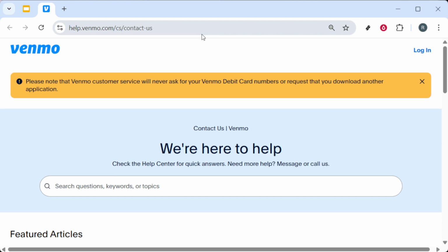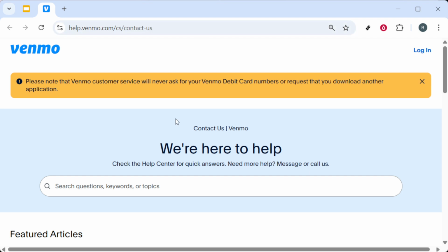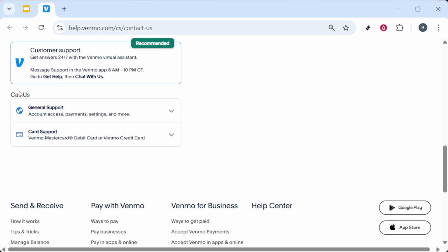If it's still not verified after that, it's time to reach out for support. Open your web browser and search for Venmo support. From the search results, go to the Venmo Help Center and open the Contact Us page. On that page, look for the section labeled Connect with Support. This is where you'll see your options to get in touch. You can message them. Messaging is usually the fastest and creates a written record of your conversation.